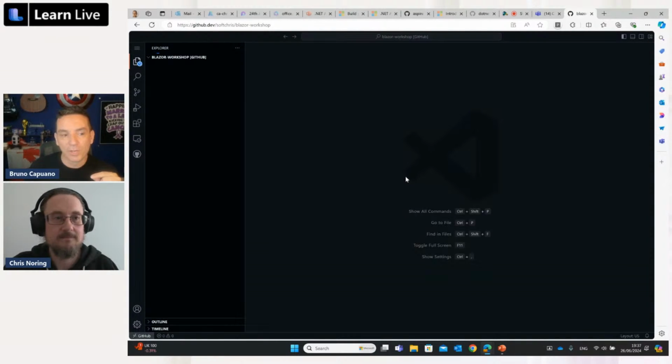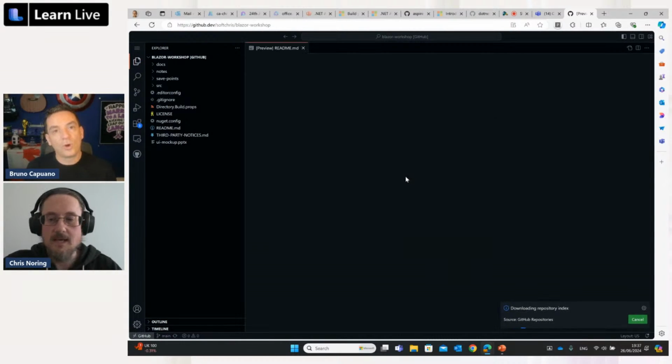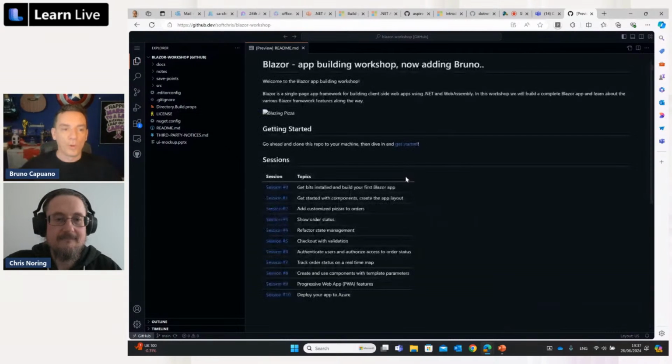Because sometimes, for example, if you need to update a link in the README file, you don't want to clone the full repo and everything there. It's just editing there. That approach will work. Or even going like this, editing the file directly in the web.